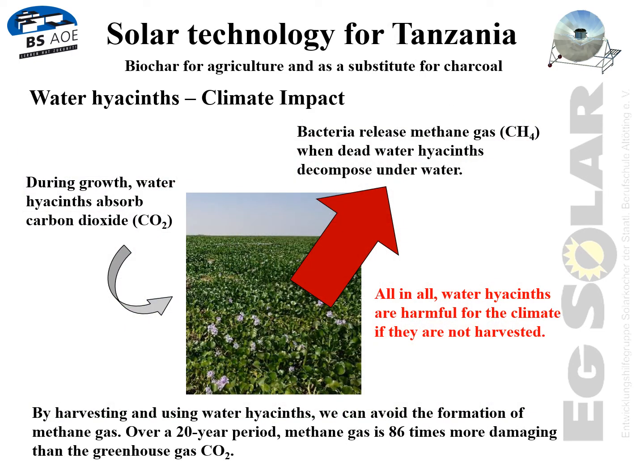If water hyacinths are not harvested, they become a climate threat. This is because the plants produce large amounts of methane gas when the dead plants rot underwater. However, the effect of methane gas on climate change is up to 25 times higher than carbon dioxide.